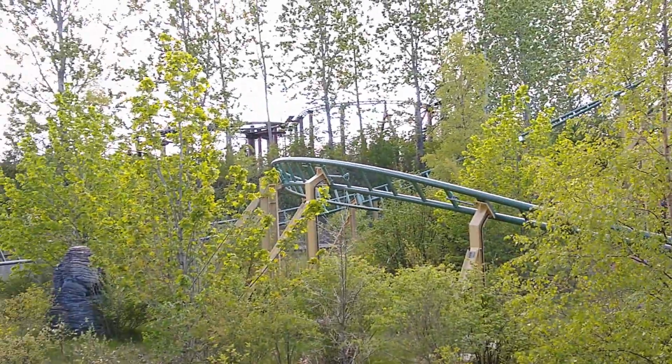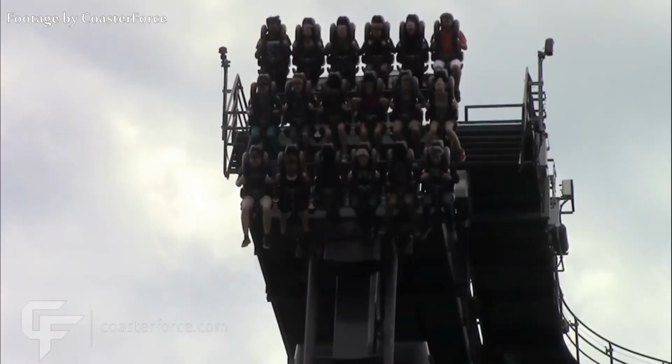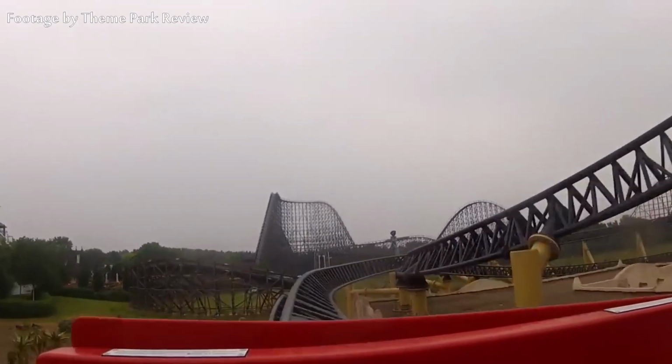In fact, I like the experience of this coaster so much, I have it in my top 10 above coasters like a B&M dive machine and an Intamin accelerator.